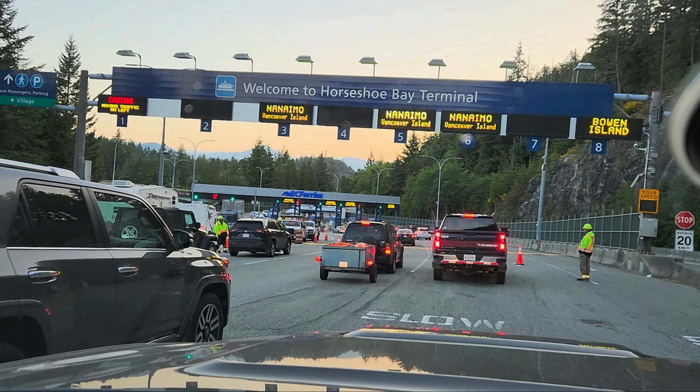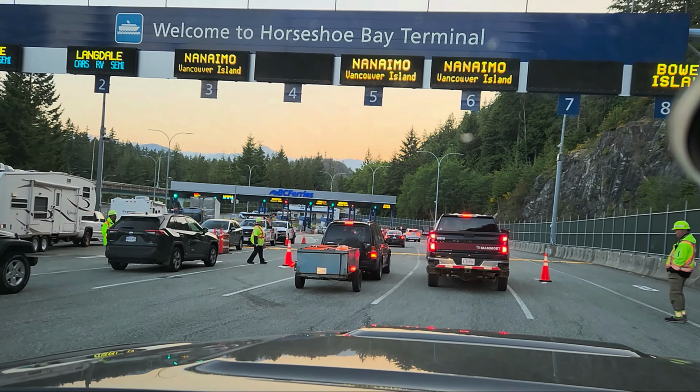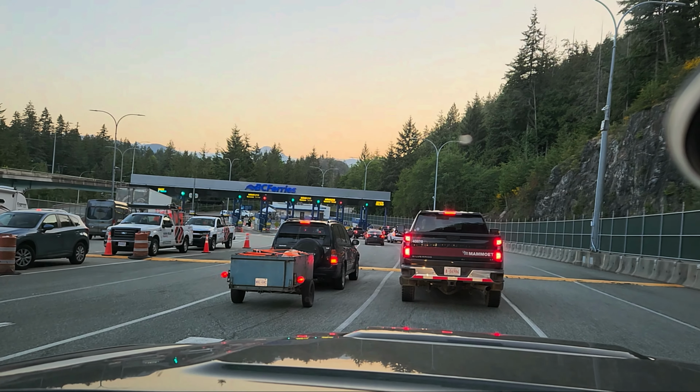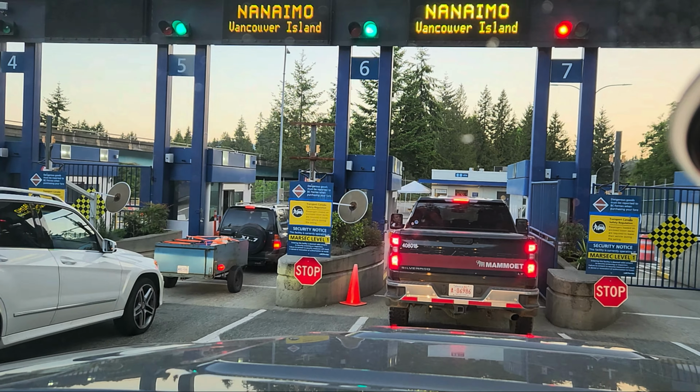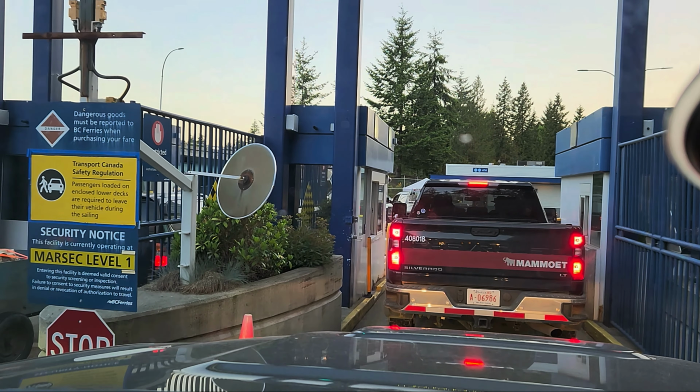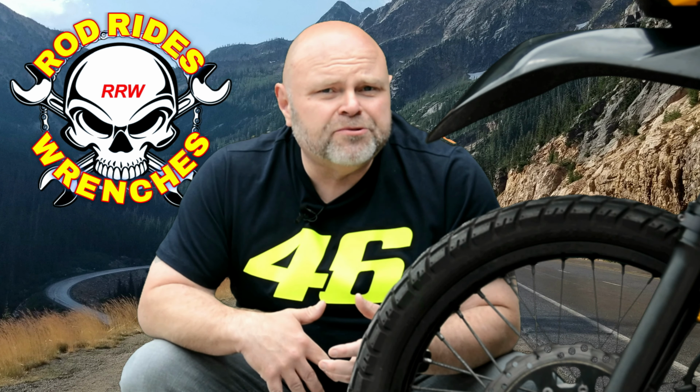So it's some ungodly hour. Was it before 5 a.m. and on my way to pick up the first bike that's going to be added to the garage. Got my lucky banana with me, so I'm sure this trip will go well. We're off to catch the 6:30 a.m. ferry. This is Rod Rides and Wrenches.